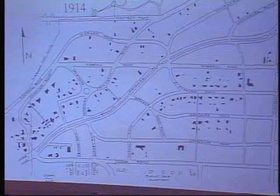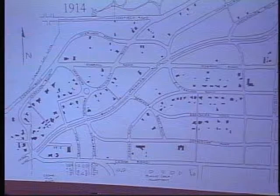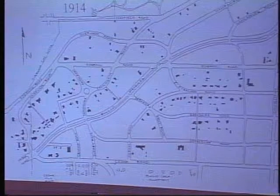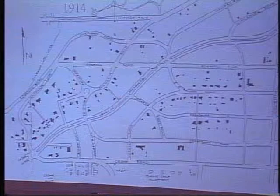Calhoun had paid all the money to bring the streetcar line up the hill, to bring utilities up the hill, and a lot of the other subdivisions nearby were tapping into that, and they hadn't put the capital up in the front. Calhoun was unable to pay his debts.